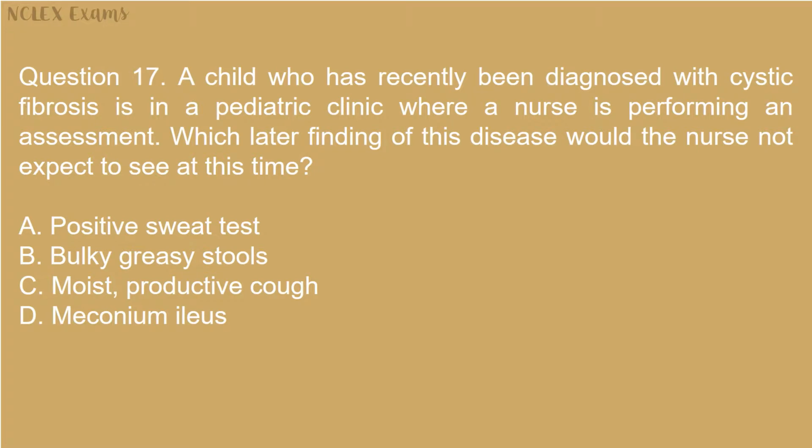Question 17. A child who has recently been diagnosed with cystic fibrosis is in a pediatric clinic where a nurse is performing an assessment. Which later finding of this disease would the nurse not expect to see at this time? A. Positive sweat test. B. Bulky greasy stools. C. Moist, productive cough. D. Meconium ileus.